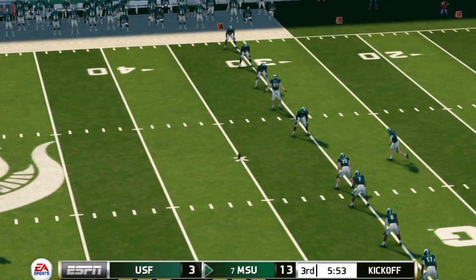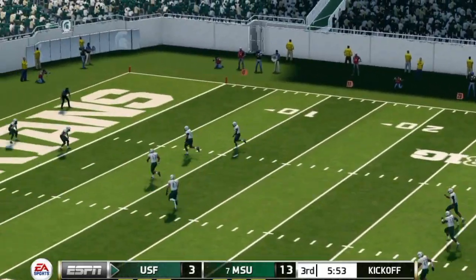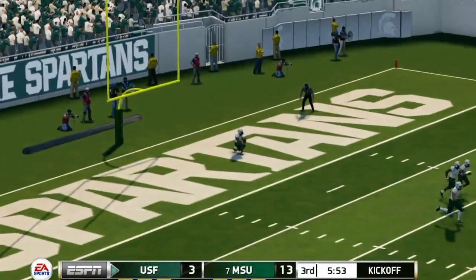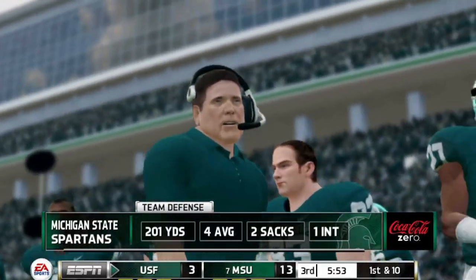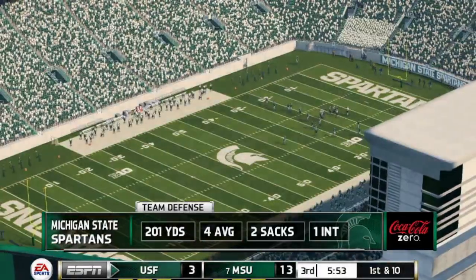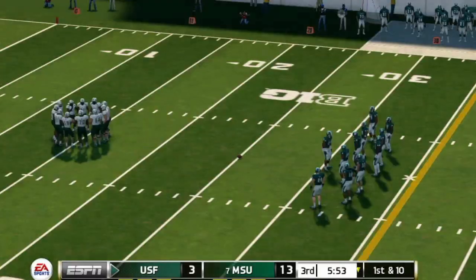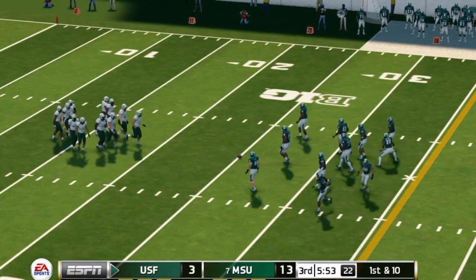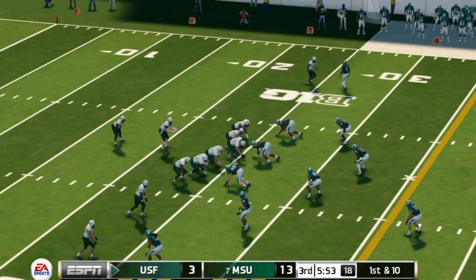Looks like they're ready for the kick. He just drills this one. And it goes into the end zone, down for a touchback. I think this defense has played well enough to be able to win this game, obviously. But at some point, you'd love to see their own offense feed off of some of the confidence that their defense is playing with. Because up to this point, the defense is keeping them in the game. The offense isn't quite doing enough to be able to build on that lead.